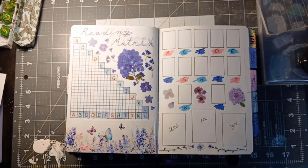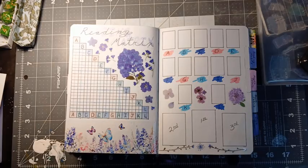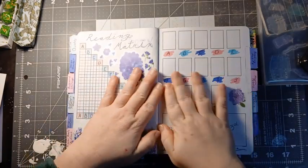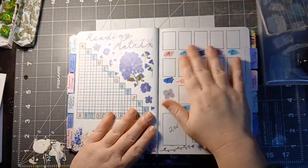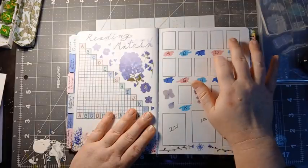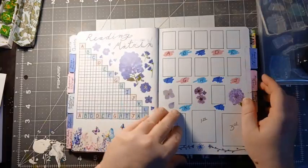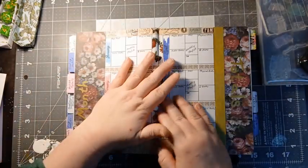So that's going to be fun. I'm looking forward to this one too. I really like how this spread turned out too. That was one of my favorites. I really like how this entire thing turned out, honestly. All right, and then I got my month totals.